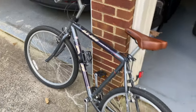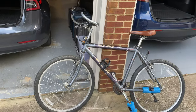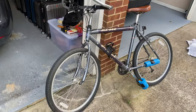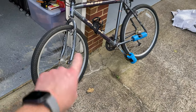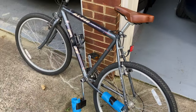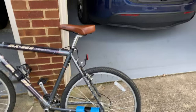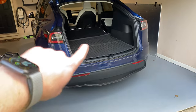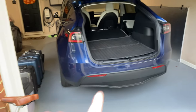Normal 26 inch wheels. Not taking the wheels off or the handlebars or the seat. Needs to be able to fit in there just like that, because I don't normally take them off because it doesn't have a quick release. Actually, the front one does have quick release, but anyway, I don't bother with that because other bikes that we have do not have that, so it just needs to fit in there just like that. And you may recall that I did do this previously with the Model Y, trying to get 2 bikes in there, and we determined 2 was very tight, next to impossible, but 1 bike fit in there.